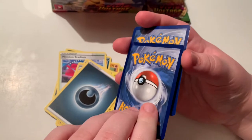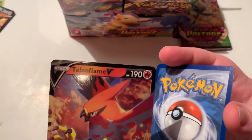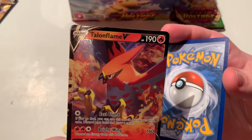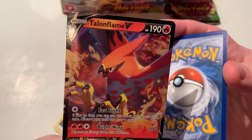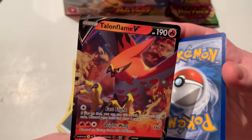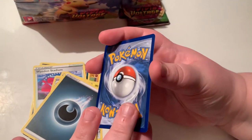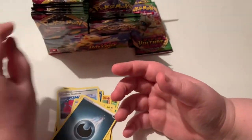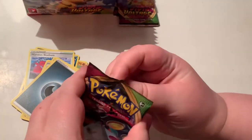So potentially two big cards here. We have a Talonflame V. I feel like we were undecided if we have this card or not. We definitely have the full art 100%. I am not entirely sure if we have this or not. I think maybe not. Well, I like Talonflame. I love Talonflame. They were one of my main ones in Sun and Moon, so I'm so happy to see them here. And here we have the Reverse Holo Machina. So already two V cards. Whilst they are repeats, this has been a very good box so far. It's just a case of getting through those ones that we haven't got.